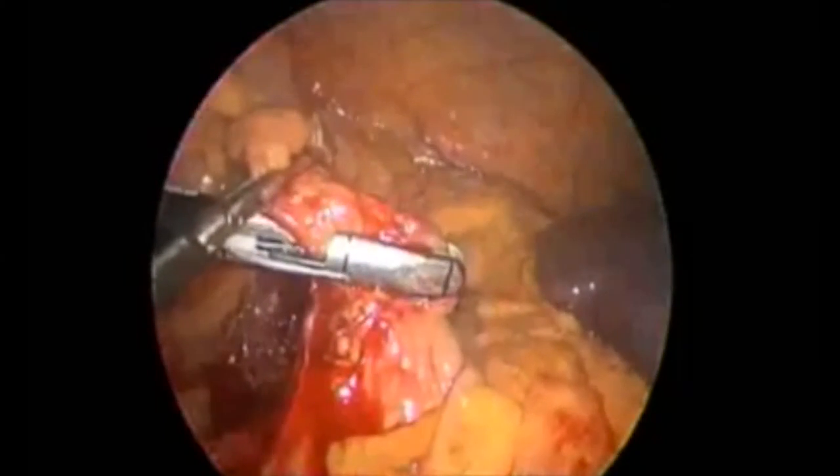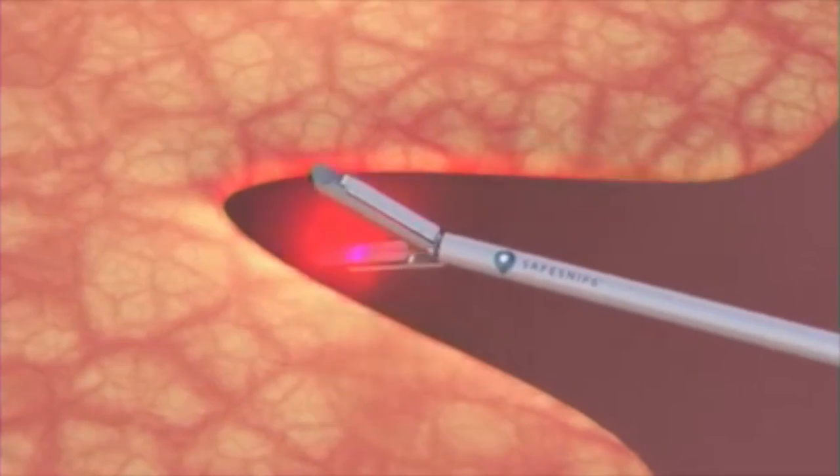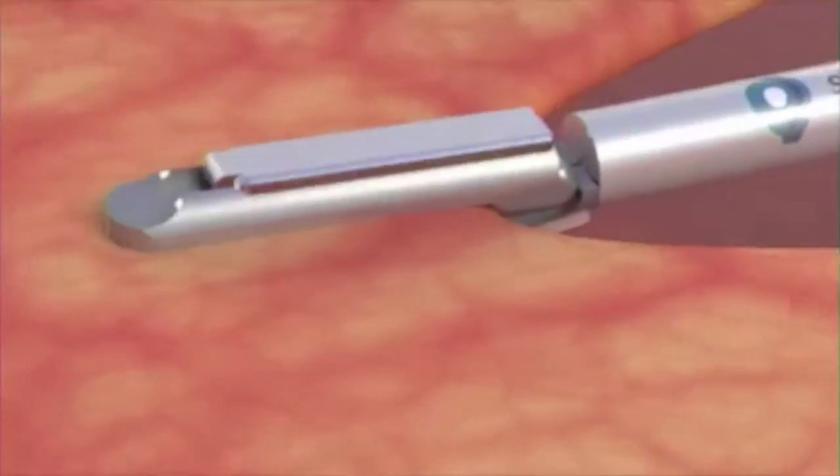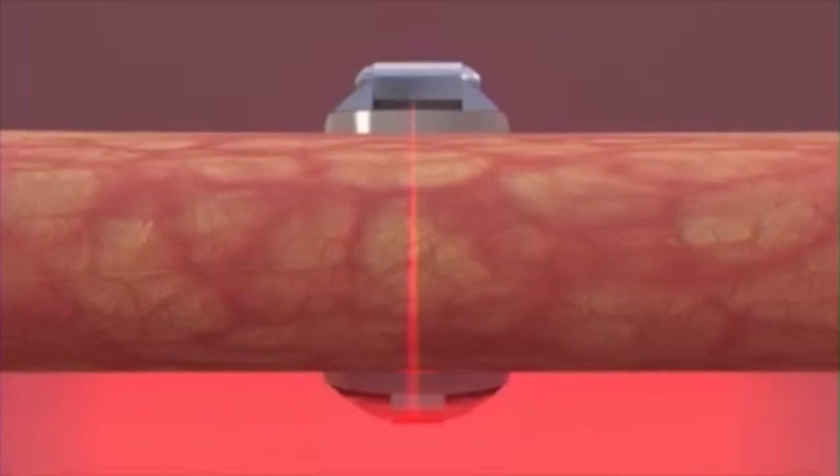Our company is developing a novel blood vessel detection system. With the rise of minimally invasive surgeries, accidental cuts are common due to the loss of tactile and visual feedback. That's why we're developing a patent-pending technology called SafeSnips. SafeSnips alerts a surgeon to hidden blood vessels between the jaws of a cutting tool.